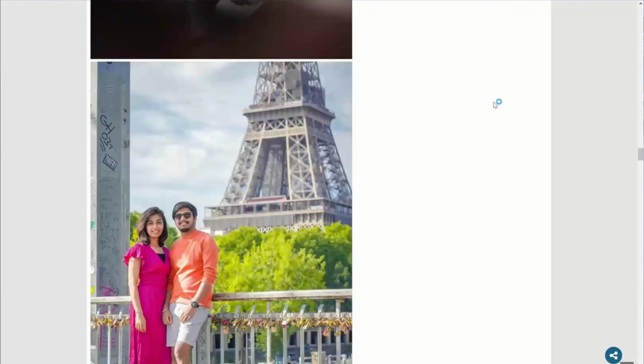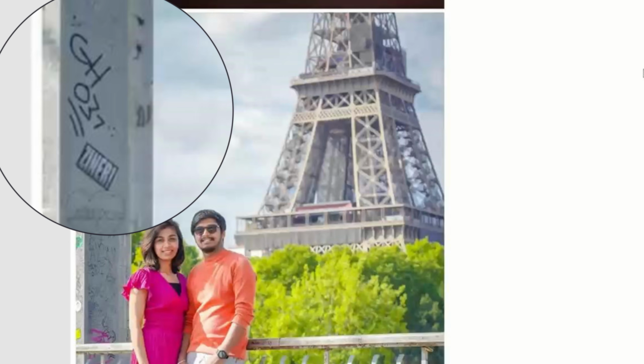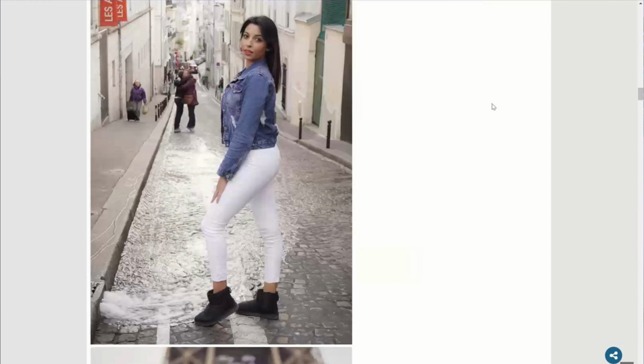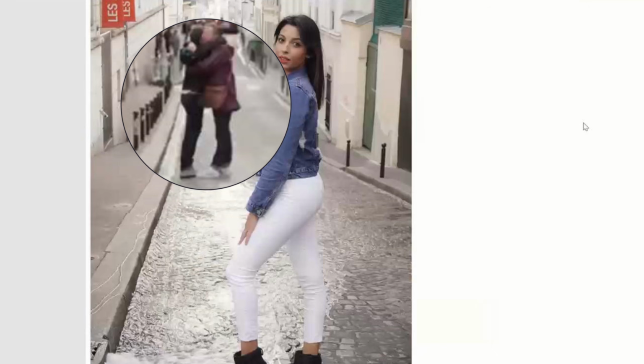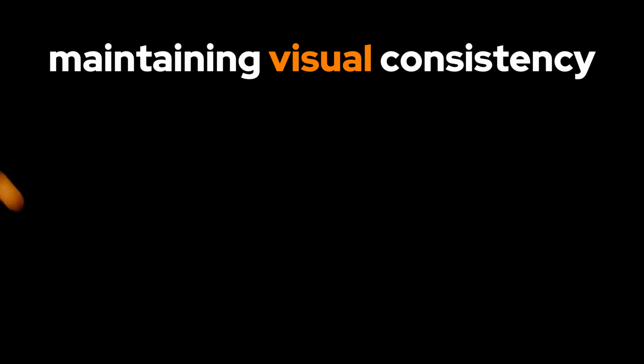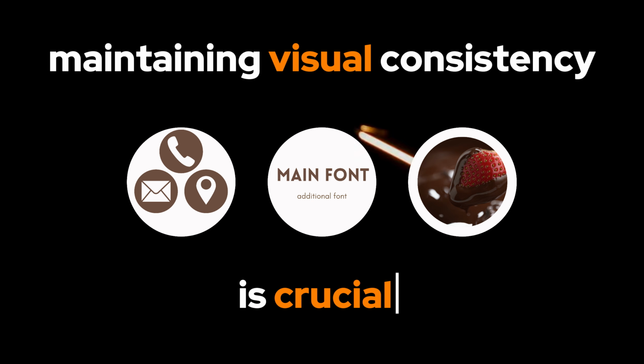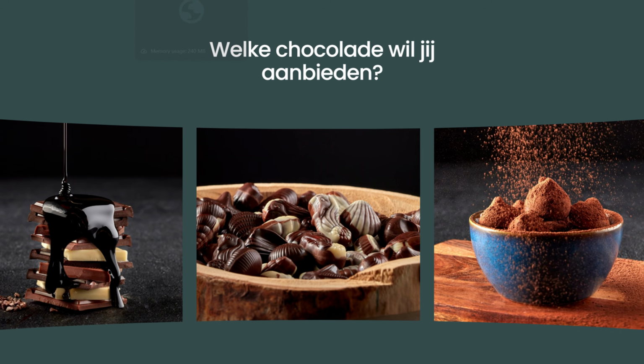Yes, photography is a creative field, and by no means am I an expert, but some things just looked off. For instance, why is there a graffiti-covered pole in a shot with the Eiffel Tower? On this picture, the skin looks absolutely unedited. In this one, the girl is beautiful, but she's posing too much, and the background guys draw more attention than she does. Maintaining visual consistency across all elements, including icons, fonts, and imagery, is crucial. This ensures a cohesive and premium look for your brand.